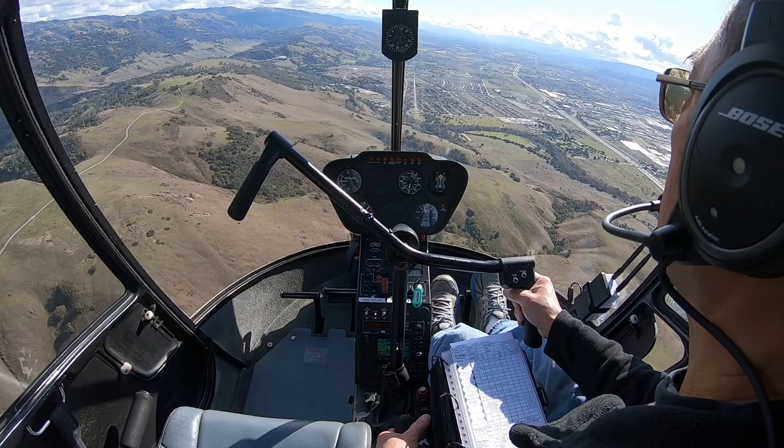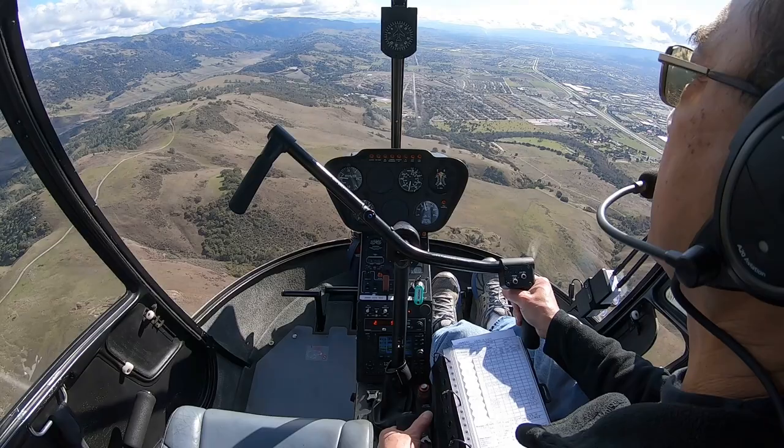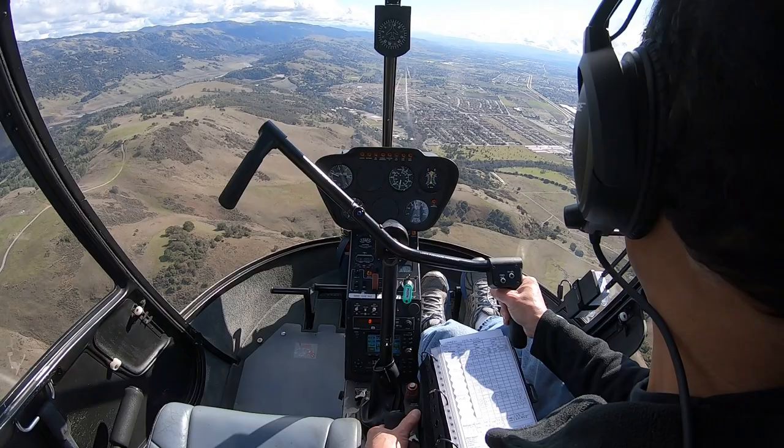Martin traffic, helicopter 62 Sierra Alpha, 7 miles to the west at 2100, transitioning through to Hollister, 62 Sierra Alpha.